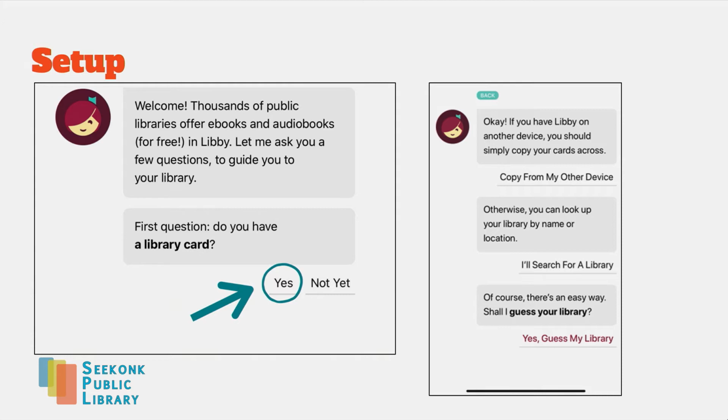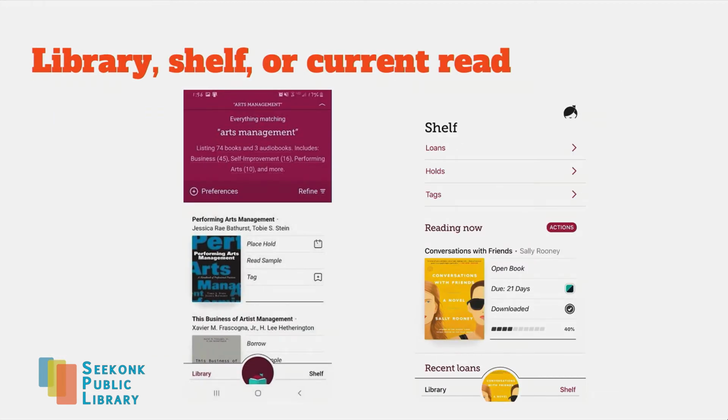As in your first question here, do you have a library card? When you're actually in the Libby app itself, it has a clear separation of items with the three buttons that you'll find at the bottom of the app homepage. The library button is where you'll go to the catalog to search for new items. The shelf button is where you'll go to see your items. It's where you'll be able to see your current loans, the holds that you're waiting for, and even a timeline and history of all the items that you've returned.